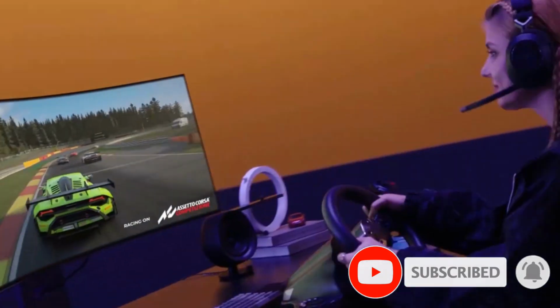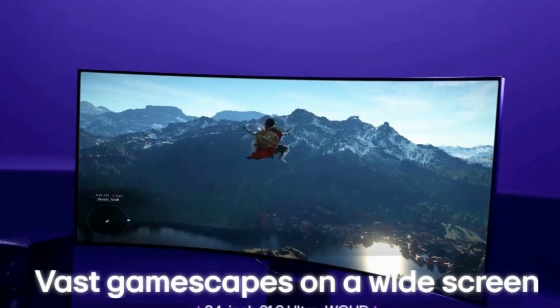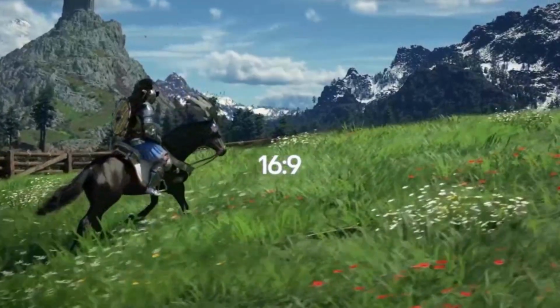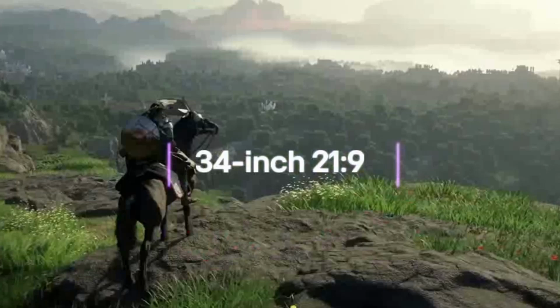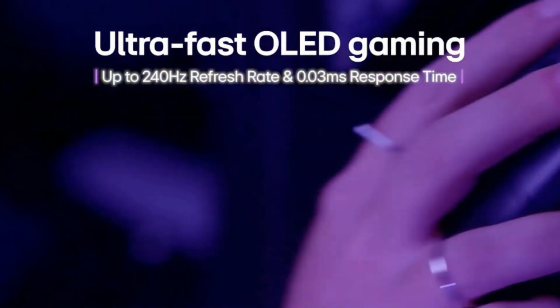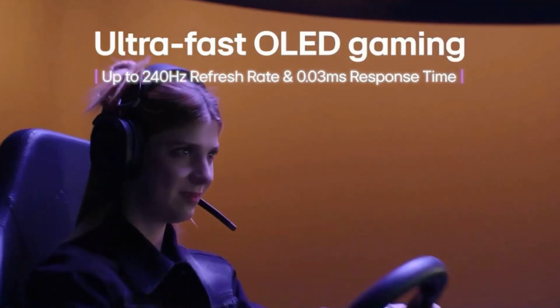If you're going to be gaming for several hours at a time, you'll appreciate the fact that this monitor is height and tilt adjustable, so you can move it around throughout the day. You can also hook the 34GS95 up to a VESA arm if you prefer having total control over its positioning.